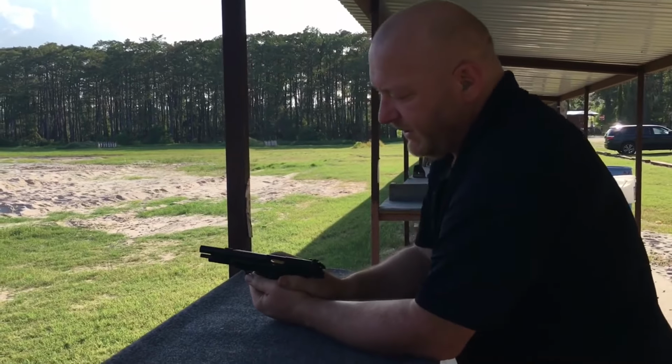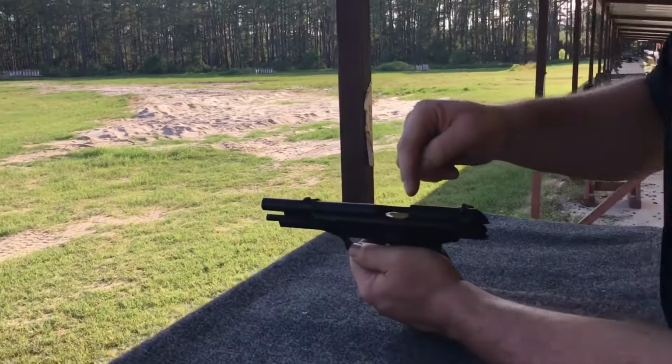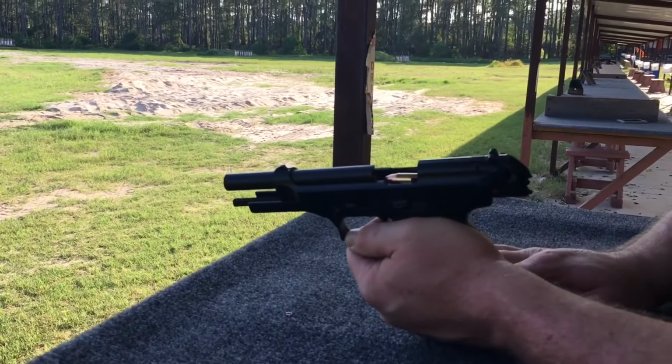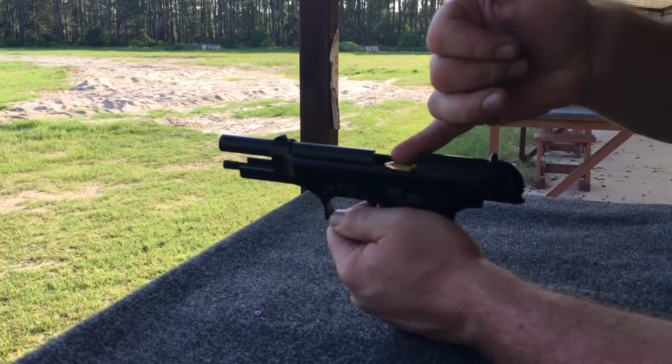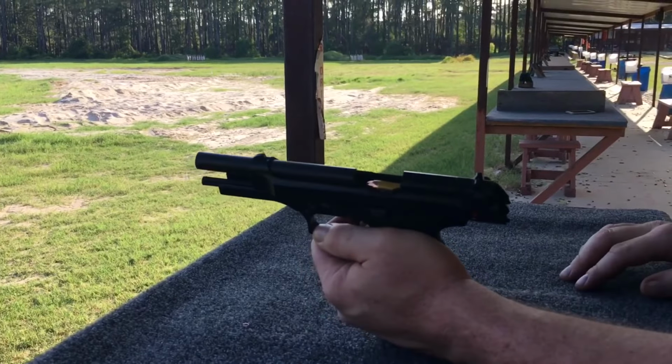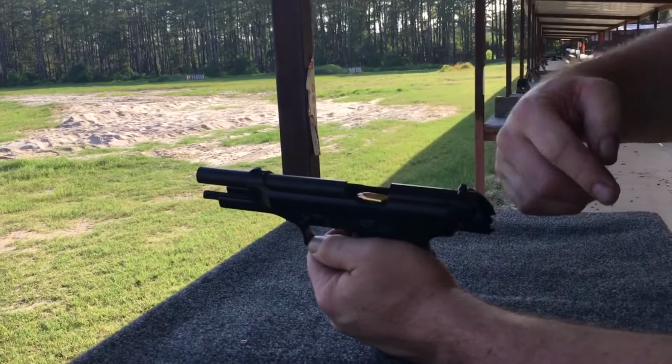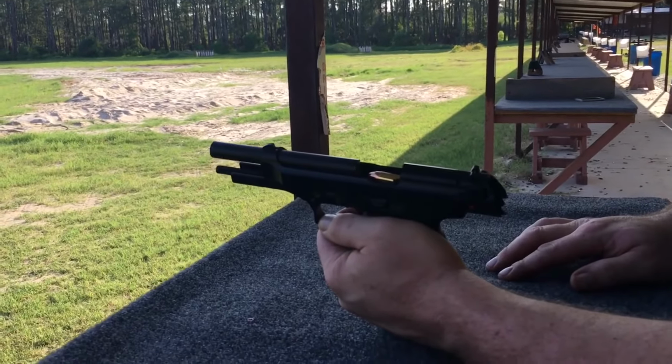Now let's take a look at the inside here. If you notice the way this round is here, it's going right into the chamber. There's not really any ramp, there's no ramp that's needed. The round goes specifically into there. You have a fully open ejection port. What that does is when the pistol goes to eject, there's absolutely nothing for it to catch on to cause it to have a failure to eject.